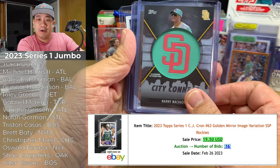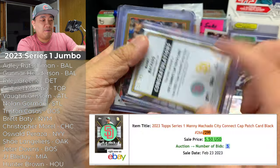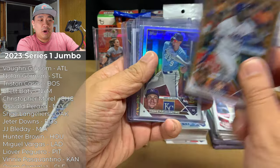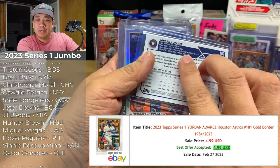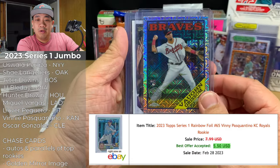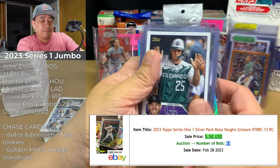This Machado here is out of 299. This is about a $5 card. And then next we got Yordan out of 2023 gold. This is about a $5 card. Vinny Pascantino's $5. And so is Von Grisham.